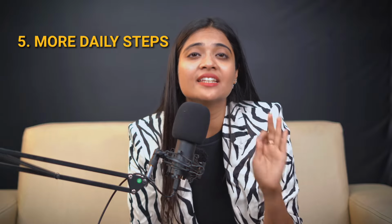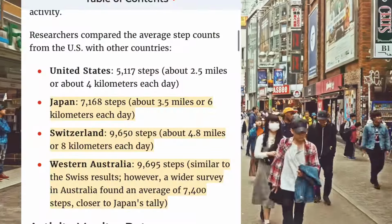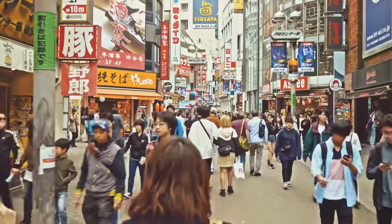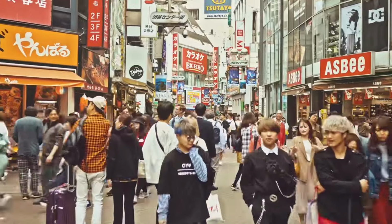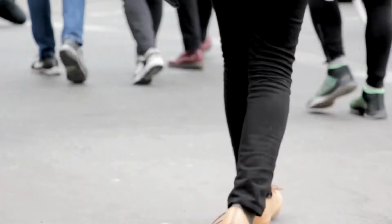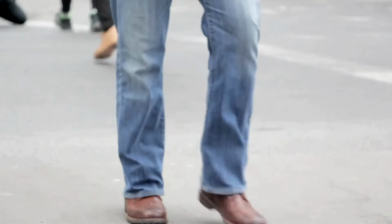Next important thing that they incorporate in their lifestyle is walking. Do you know an average Japanese walks about 8 to 9,000 steps per day, and we Indians walk only about 3 to 4,000 steps on an average per day. Walking plays a very important and vital role in their lives, and that makes them the fittest country in the world. We can also target more and more steps in our day in order to boost our cardiovascular health, in order to get better with the uptake of glucose by our muscles.